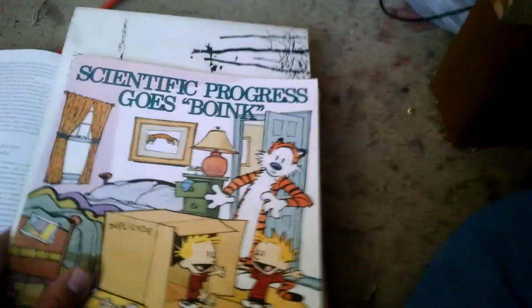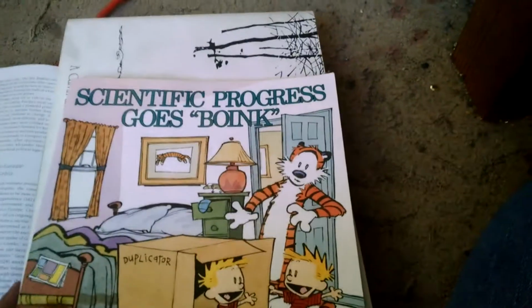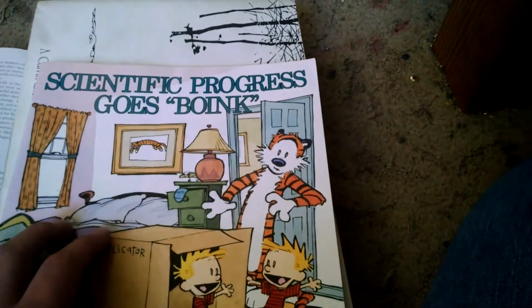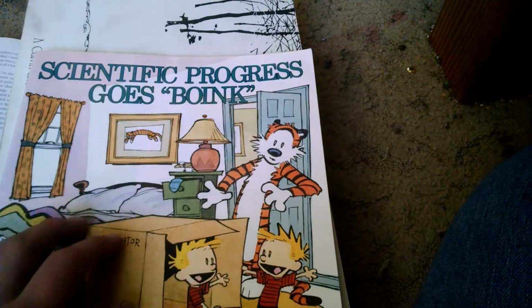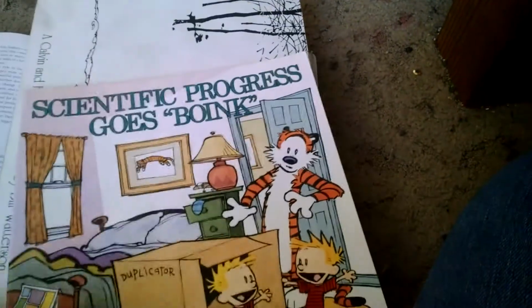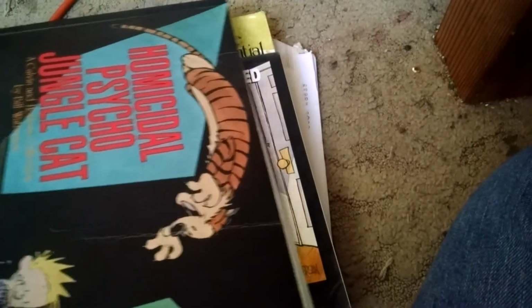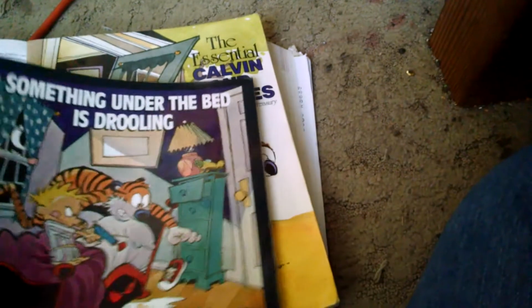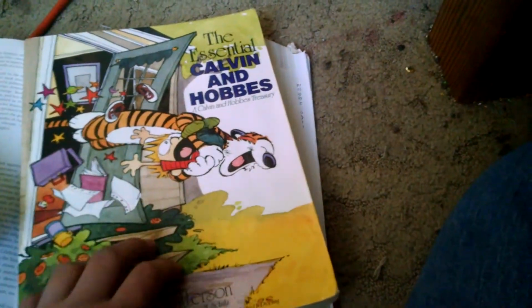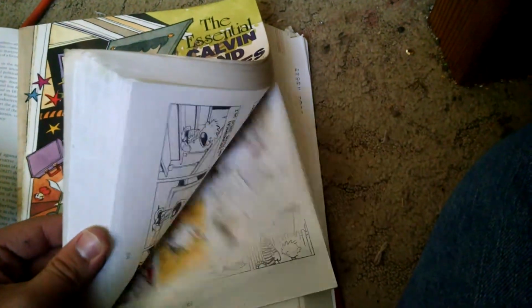Okay, so we get to the big stuff. I am a huge Calvin and Hobbes fan. I really got into the books when I was a junior, senior in high school. I really got into the comics. So I got all these Calvin and Hobbes: Scientific Progress Goes Boink, It's a Magical World, Homicidal Psycho Jungle Cat, Something is Drooling Under My Bed, and the Essential Calvin and Hobbes collection, which is basically all the comics from 1985 to 1987, I do believe.